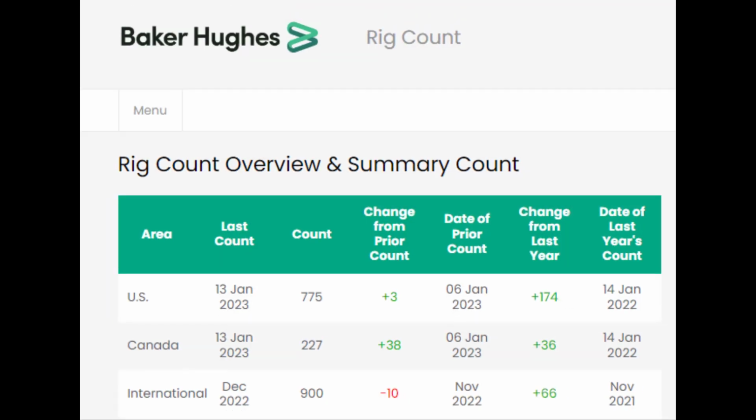So first of all, into the fundamentals, Baker Hughes rig count. I like to look at the US numbers there and the change from prior count +3, and from last year 174 up. So still pretty bullish, great indicator for gauging the sentiment of the energy, oil sector as a whole. So still remaining pretty bullish there.